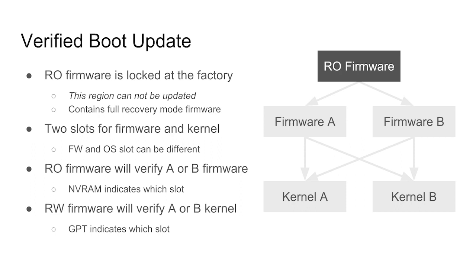So what does an update actually look like for verified boot? Well, as I mentioned, the read-only firmware is locked, can't be updated. So we have to get that right. It has to boot. It has to be able to boot recovery mode. So it doesn't necessarily need to be completely power efficient or completely performant. It just needs to be able to boot recovery mode and recover the system. Then we have two slots for read-write firmware and two slots for the kernels. And which slots are used can be different. And the firmware is responsible for verifying them.